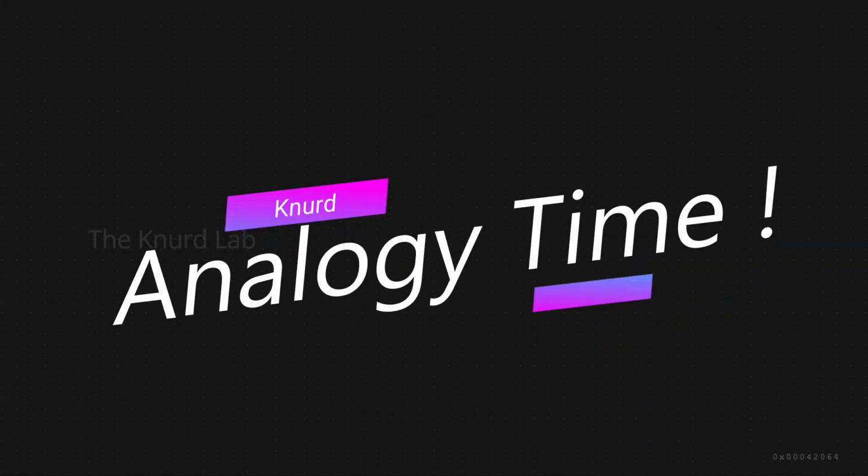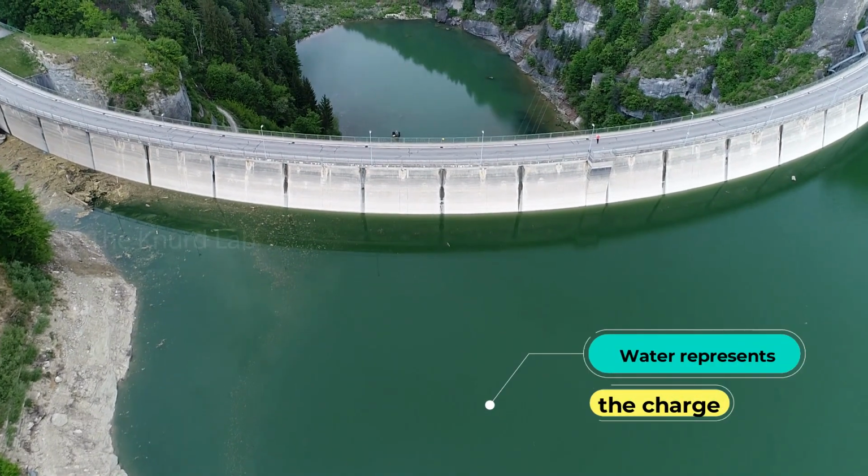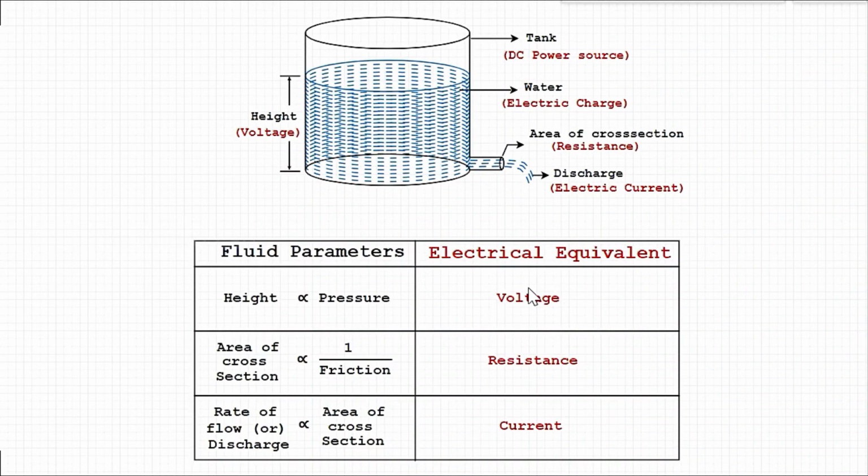Let us consider the following analogy to get an intuitive understanding of the whole process. Consider the whole setup as water stored in a tank. The water represents the charge. Let the voltage be analogous to the pressure of the water at the outlet, which in turn is determined by the height of the water in the tank. The higher the water level, the more the pressure.